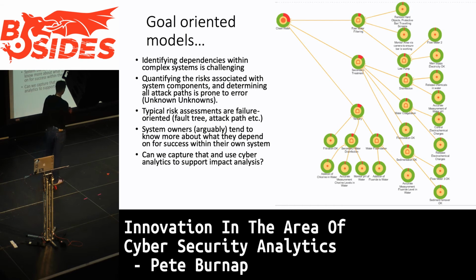The reason you can do that is because this basically is a directed graph, which means you can say this depends on this and this or that, which means it's then useful for conditional probability, which means you could do some Bayesian analysis around it. So if I change the probability of this, it'll update the probability of this, this, and this achieving their goal.